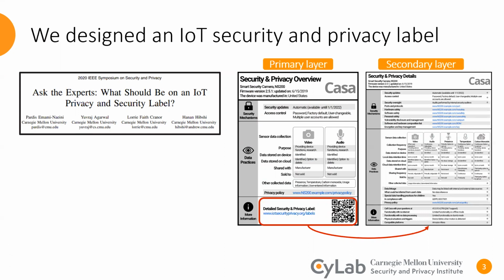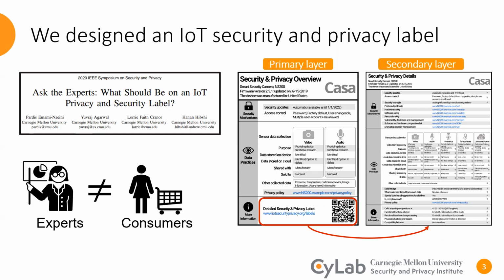We designed this label mainly based on inputs from a diverse sample of privacy and security experts from academia, industry, government, and NGOs. From the literature, however, we know that experts' understanding could be different from consumers. It is important that the label conveys risk to consumers accurately and potentially impacts their willingness to purchase the smart device. To assess this, we conducted a large-scale online study, which I will focus on for the rest of this talk.